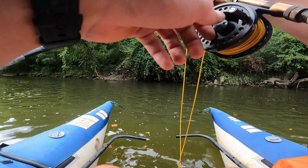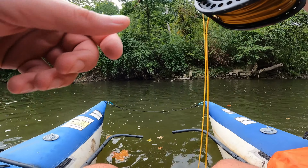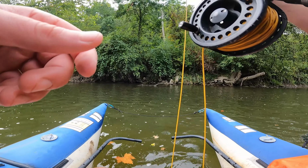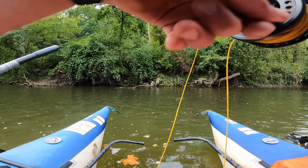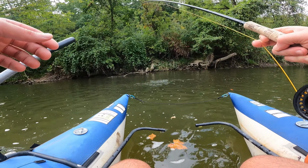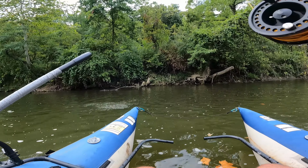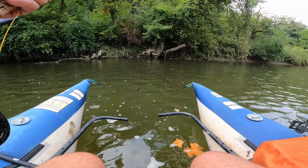Man, I was kind of half not paying attention. Oh, this is a good one. This is a good smallie. He was kind of in that slacker water. Let's see if we can get him. Oh, he's not ready yet. Really nice fish. Yeah, it's a good one.